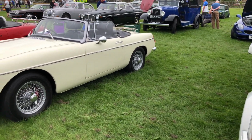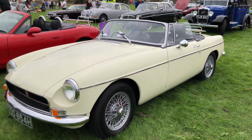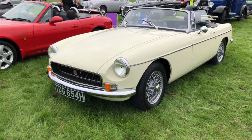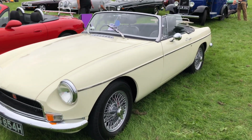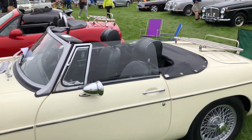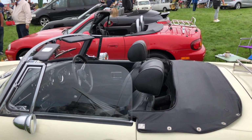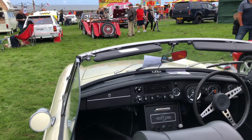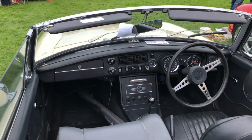Another dream car, I would love to own an MGB Roadster. What a wonderful colour. And again, this is another car on my list. I do have the GT, but I would like to own the Roadster version. Again, immaculate, very, very clean, and the owner should be congratulated. Just a wonderful car.